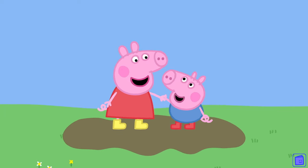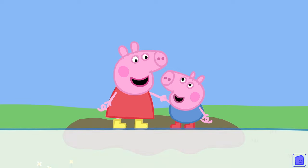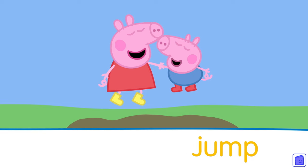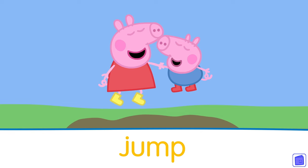Peppa and George are playing in a muddy puddle. Look at them jump. What's this word here? That's right, jump. Look at them jump.